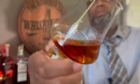All right, let's go to the palate. I don't know if you can see these legs. I think they're pretty good. Yeah. Okay. Cool. Palate.